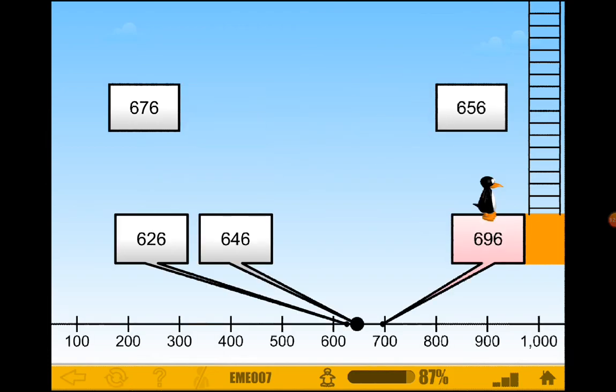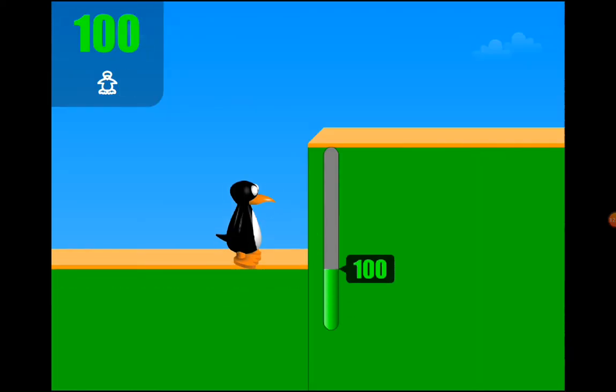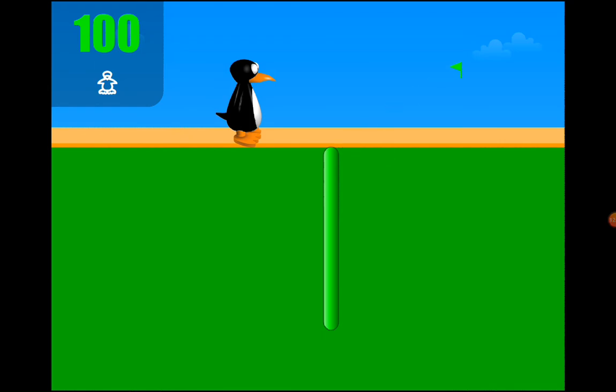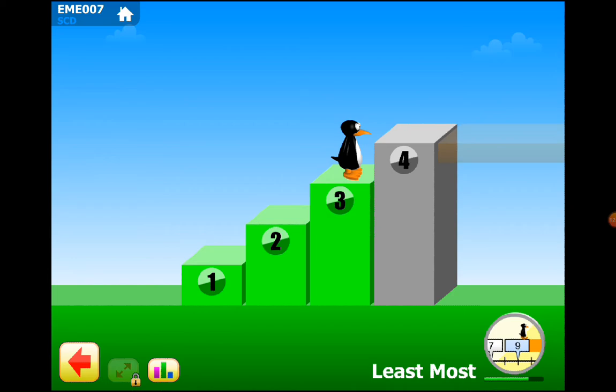But then, I'm pretty sure one time when I was doing the question, it showed the number line. But then the next time I did it, there was no more number line. The next question it just disappeared. Anyways, level 4, let's go.